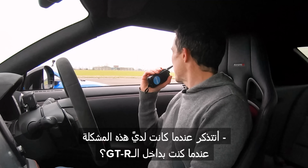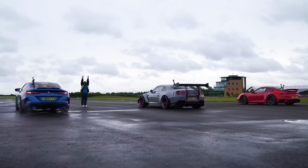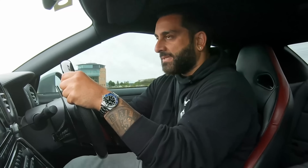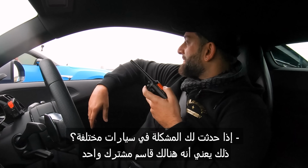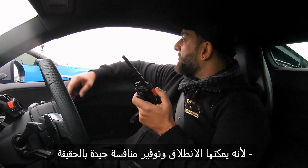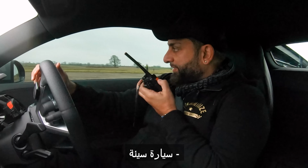Do you remember I had this issue once before in the GTR? Do you remember, as you pull away, it bogs down. So it gets away and it just stops. Come on! Oh! So you have it in different cars. Which means there's one common denominator. You look really upset. Because it's annoying. Because it will get away and it will give actually a really good race. Do you know what we need to do? Rolling race, it'll all be fine for the rolling race. Oh dear. Car.